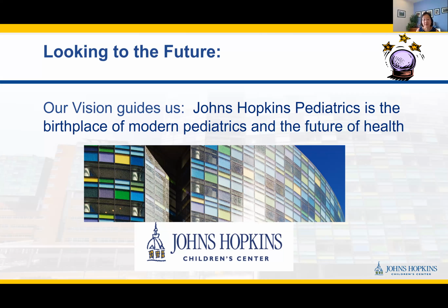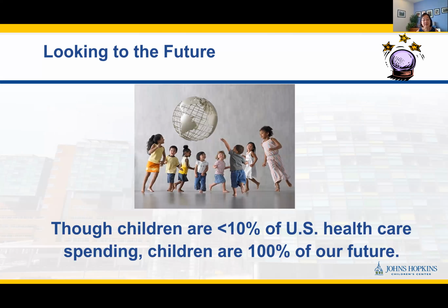COVID has brought out the best of Hopkins, and we all have been changed by it, but there's no doubt that we'll all get through this, and I think we're going to be better for it. So my last words are really to never stop fighting for kids. I always say that children are 10% of healthcare spending, and they're 100% of our future. It's the right thing to do, and I will be continuing this fight just in another location, and I'm happy that we're all in this together.